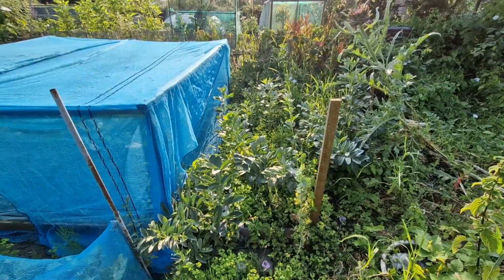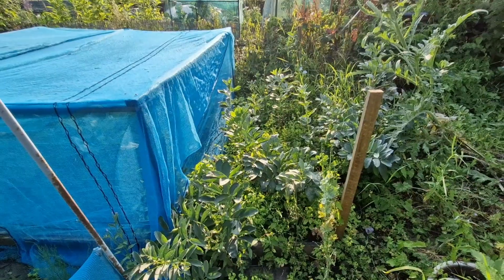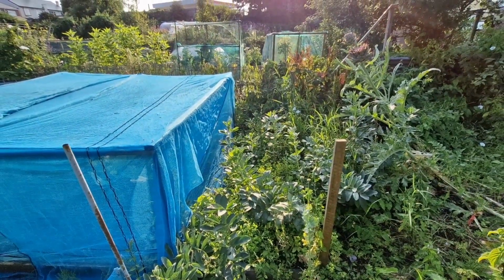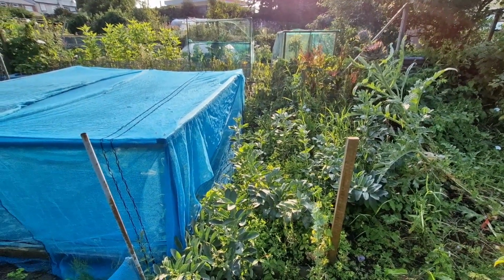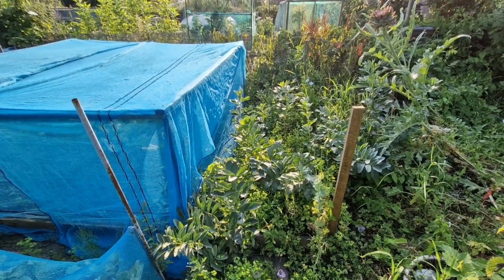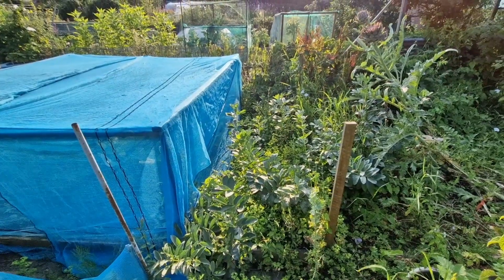Right, so in amongst them weeds there is some broad beans. They flopped over ages ago. I thought it might have been foxes or something that had been trampling on them, but I don't know. Maybe it was just the weight of them. But this year there doesn't seem to be very many flowers on, so I'm not expecting a massive harvest from these. I don't know. Let's find out. I'll crack on.